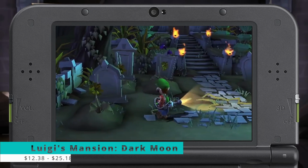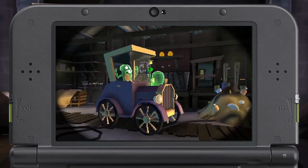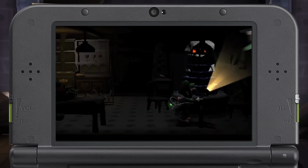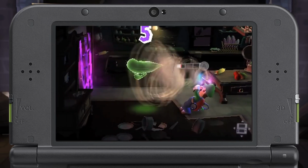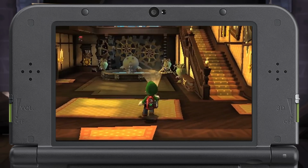The original Luigi's Mansion was an inventive adventure that set aside typical Nintendo-style gameplay in favor of something more unique, but it was far too short to truly satisfy. Dark Moon fixed this by adding in multiple mansions to explore, a wealth of content to consume, and tons of ghosts to bust. And yes, bustin' definitely feels good.